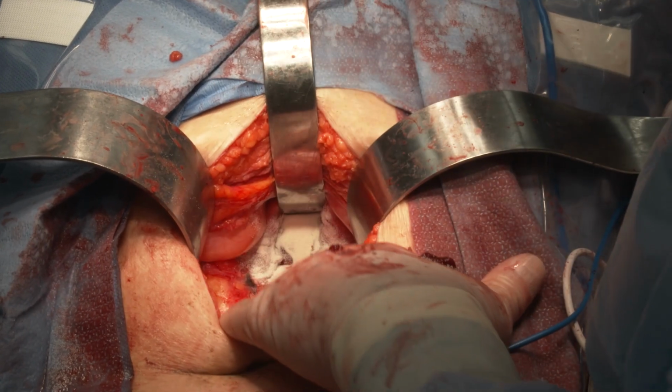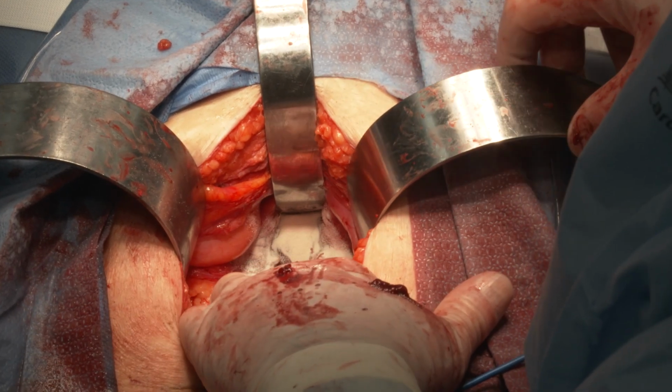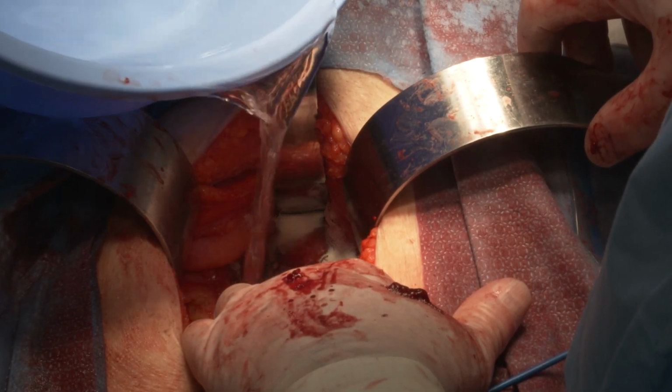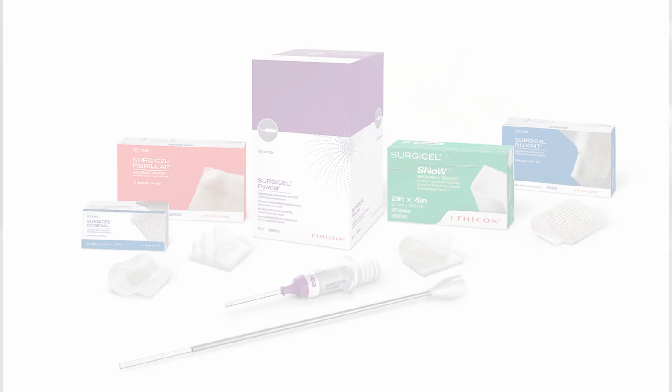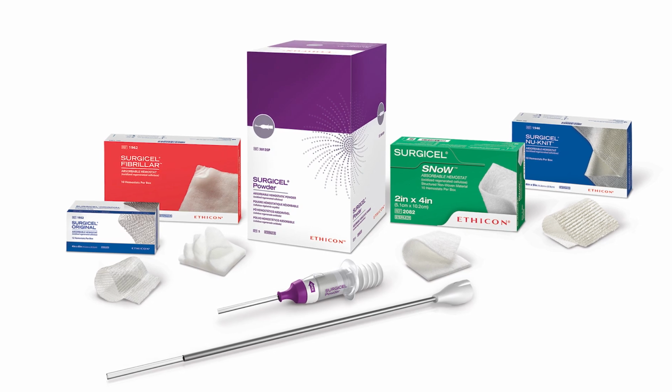Therefore, the distinct features of SURGICEL Powder enable the formation of a durable clot that provides sustained hemostasis even when irrigated. It is the result of true innovation that SURGICEL Powder joined the family of SURGICEL hemostasis solutions to provide improved ease of use, efficacy, and time to hemostasis.